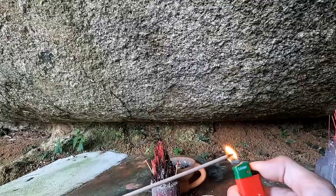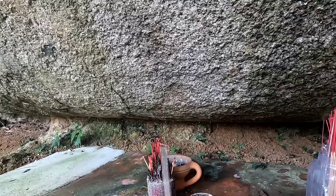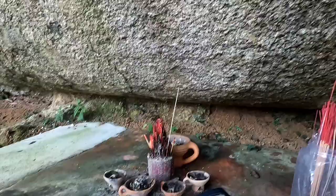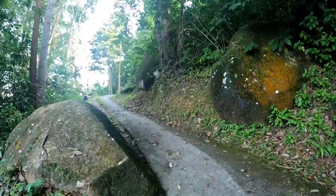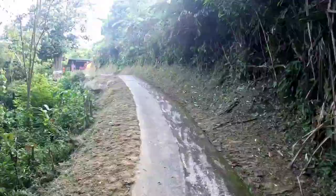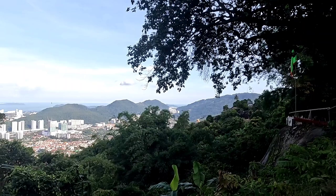If you guys are wondering if I smoke, I don't smoke, okay? I have a pair of lighters for emergency, like if I get lost in the jungle or something, I can start a fire. Alright, let's go. God damn, look at the view.